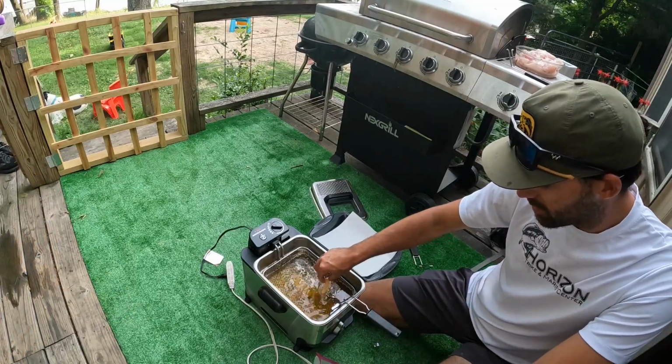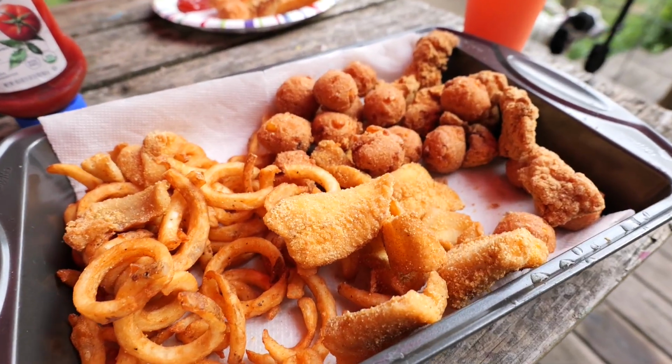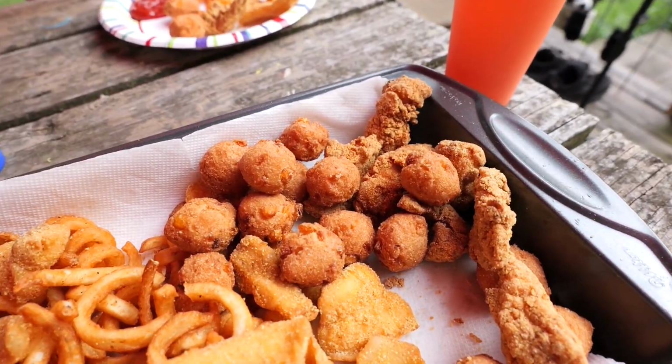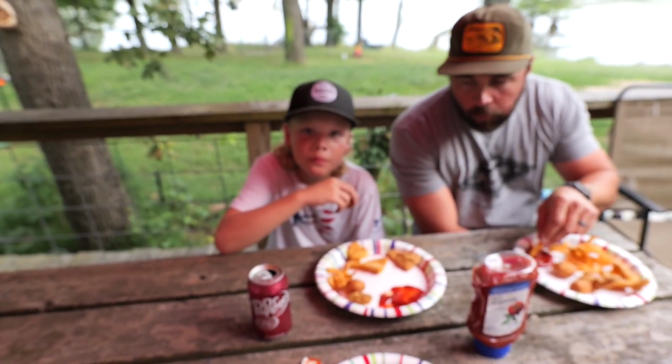Magic. It's magical. Man, look at this spread. We got Savannah Classics. We've got some fried catfish. We got some curly fries. Houston, how's the food? They're good.